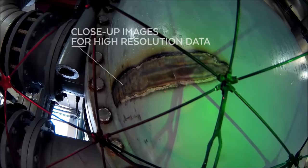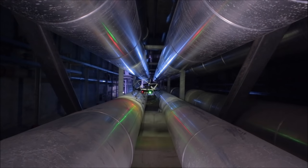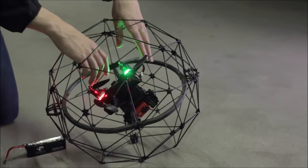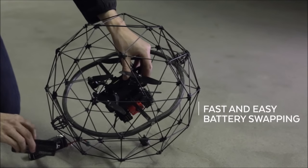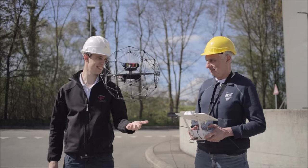Gather close-up images for high-resolution data with a sub-millimeter resolution. Onboard LED lighting system and a complete remote control of the camera settings allows to navigate and inspect even in pitch-dark environments. Changing the batteries only takes seconds. Just unplug the used one, insert another of the provided batteries, and you are back to flying again.